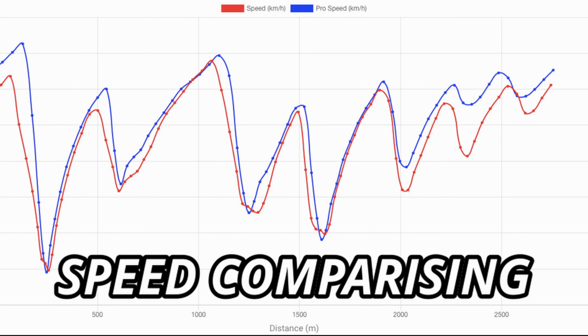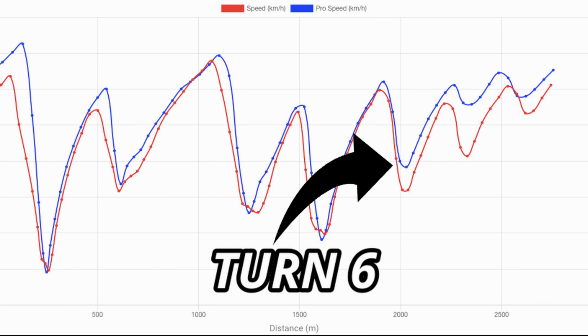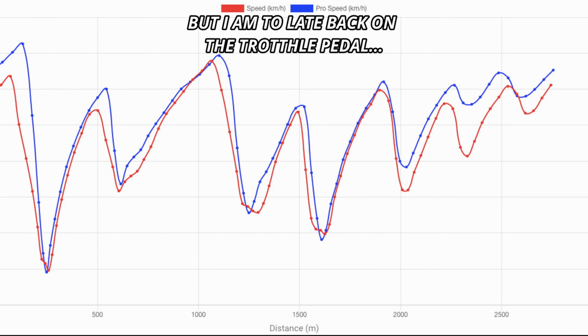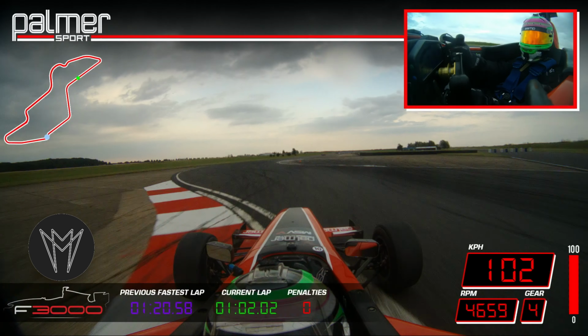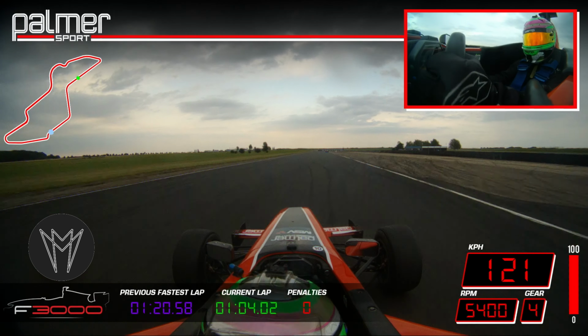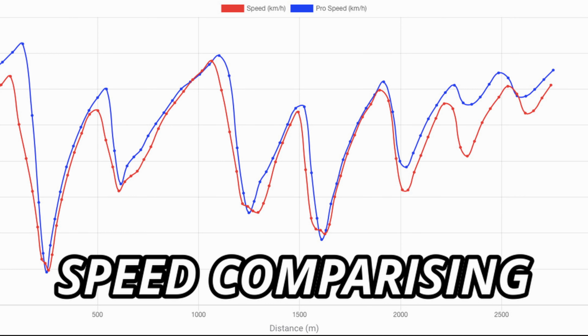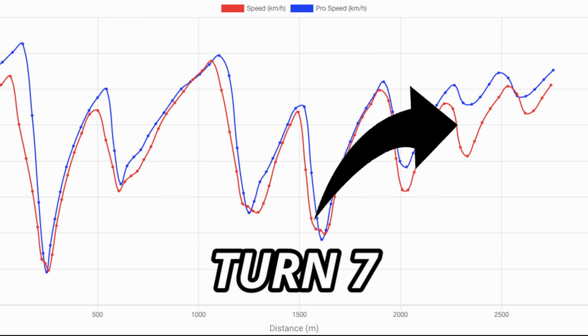The next fast chicane, again mainly about sending it, seeing where the horizontal grip would give up, but I was too slow back on the throttle pedal as the pro did accelerate much earlier than I did. But I had a massive oversteer moment there, and that could cause the problem as well, as going back on the throttle pedal too early would not help my case with some oversteer.